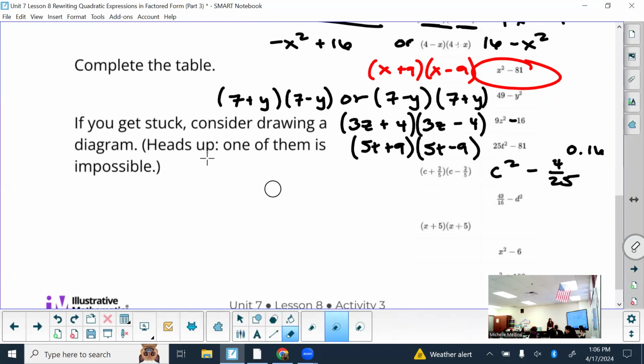Why don't you want to answer this one? Gonna say no. Is this a difference of squares? So it is a difference, but it is a minus, a subtraction problem. Are these perfect squares on each side? I can see we're struggling with the fraction.